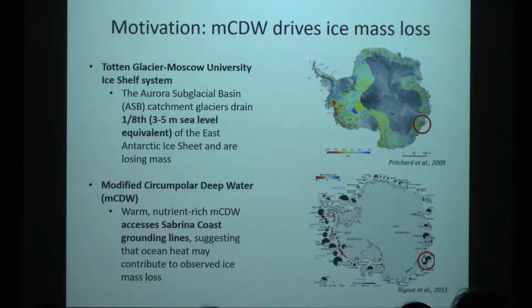These two figures show where the ice surface is lowering and where calving and iceberg discharge are occurring along the Sabrina Coast at the Totten Glacier and Moscow University ice shelf. This process has been attributed to the presence of modified circumpolar deep water at this site, which is a warm water mass that accesses the grounding lines. Keep this acronym in mind, mCDW. It's going to be coming up throughout the rest of the talk.